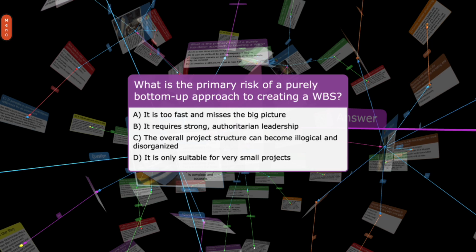What is the primary risk of a purely bottom-up approach to creating a WBS? A. It is too fast and misses the big picture. B. It requires strong, authoritarian leadership. C. The overall project structure can become illogical and disorganized. D. It is only suitable for very small projects.